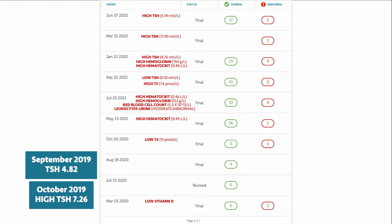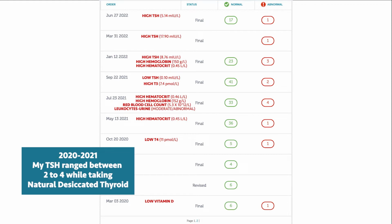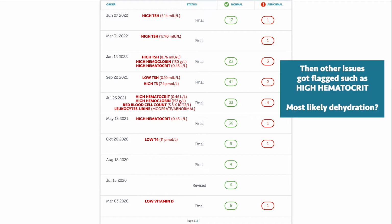That's when my naturopath suggested experimenting with natural desiccated thyroid. I was feeling discouraged by the lack of support from my doctor, so I decided to give it a try. I took some for almost 2 years, or up until my thyroid started getting all wonky again. And at this point, my TSH was very low and my T3 was high. I stopped taking the natural desiccated thyroid and I never took it again. At this point, I felt that something else might be causing my thyroid imbalances. Taking natural desiccated thyroid did bring my numbers down for a while, but it never really made me feel better.